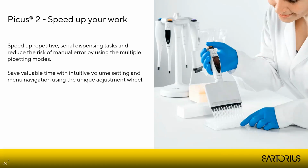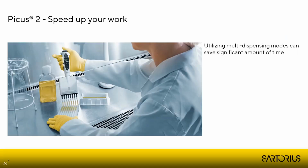Electronic pipettes can speed up repetitive or serial dispensing tasks and reduce the risk of manual error by using the multiple pipetting modes that are found in electronic pipettes. Perhaps the most iconic function of an electronic pipette is multi-dispensing. It can be one of the biggest time savers in labs, if you're working with microwell plates or a large number of tubes.